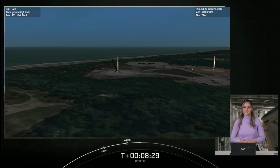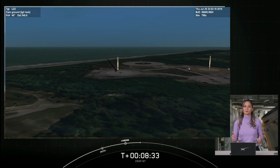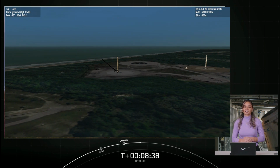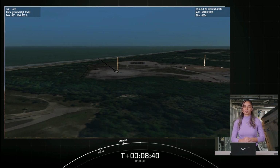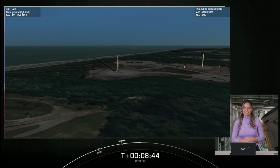And with successful confirmation of our side boosters landing, that will bring today's webcast to a close. Insertion. Now, we'd like to thank the United States Space Force for entrusting us with today's mission. Thank you to the Range and the Federal Aviation Administration for licensing today's launch.